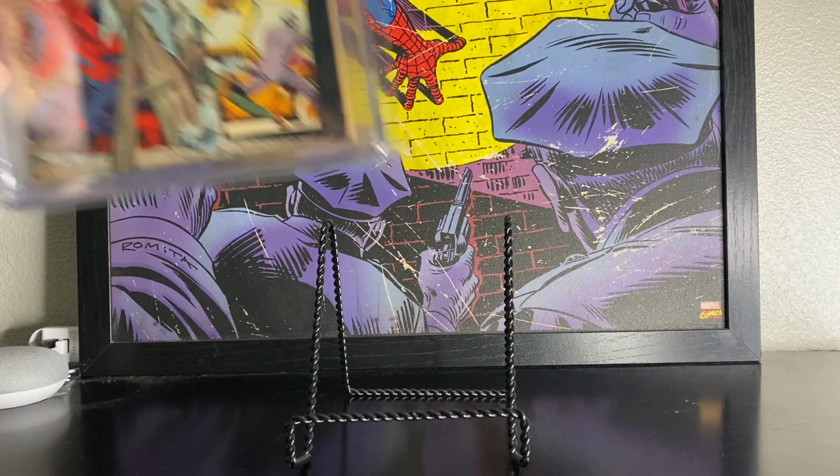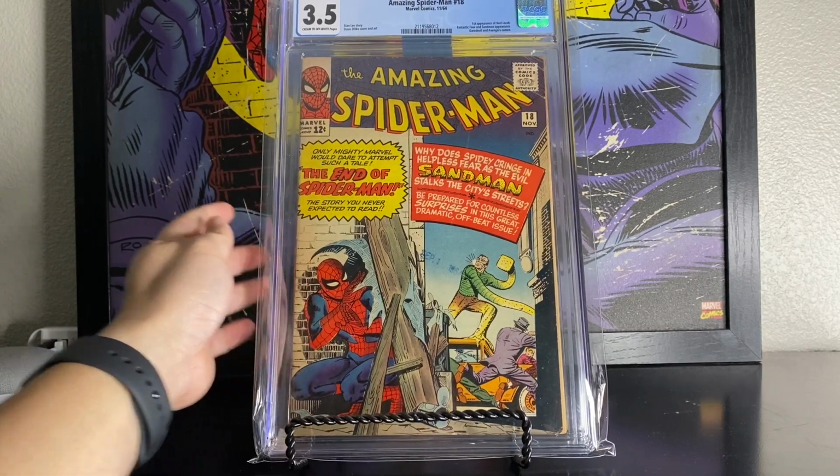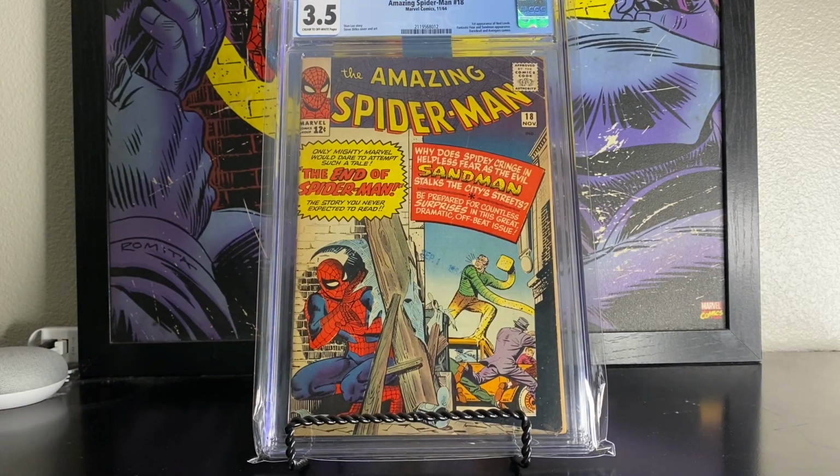The next one up is going to be Amazing Spider-Man number 18. This is the first appearance of Ned Leeds, and in my opinion, this one is a nice cover. I like the colors, the way the blues kind of blend into each other, and in my opinion this one is also underrated because Ned Leeds is a pretty big character. He eventually becomes the Hobgoblin, so a nice book to have. This is a very nice presenting 3.5 as well, and just a great key to have here.